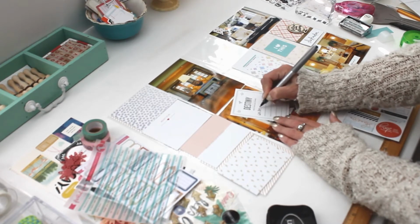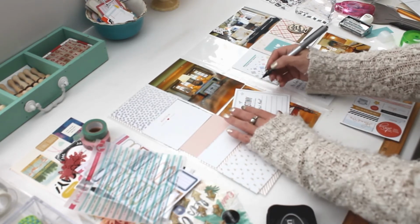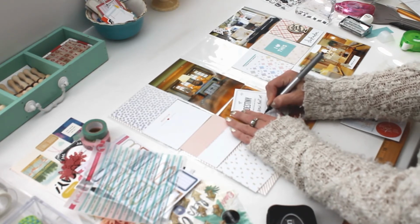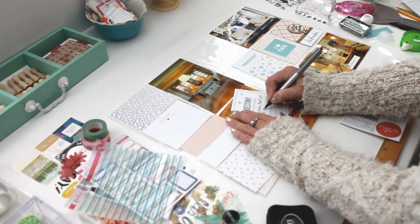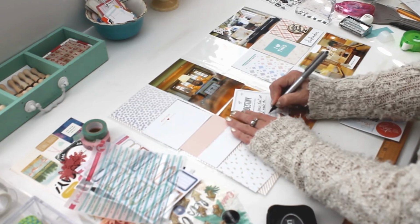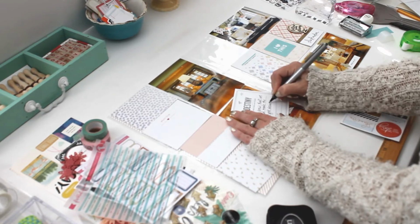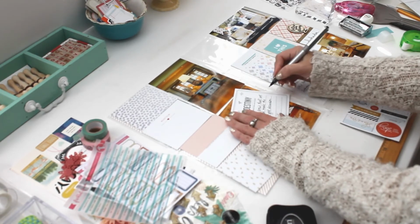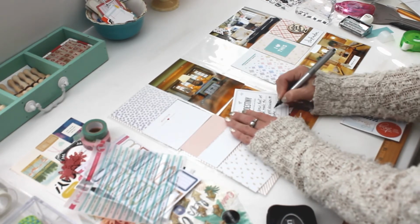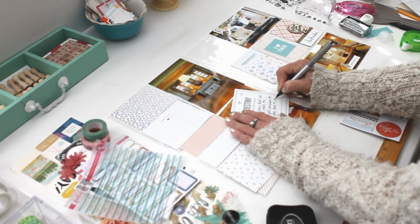So it's kind of nice just to reflect on that and take just a few sentences and write that down. It's something that I didn't really expect to happen, and don't you just love that? It happened when I was working on the Disney album too, where these little things came through in the journaling that I didn't really expect, and that were really nice.